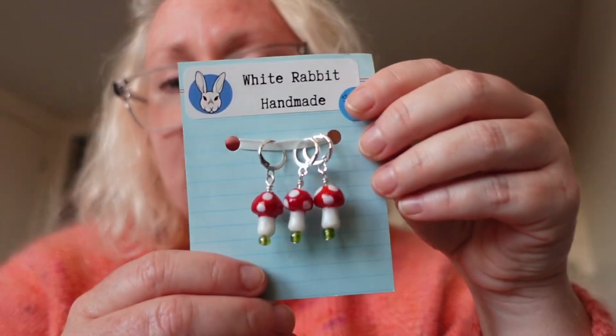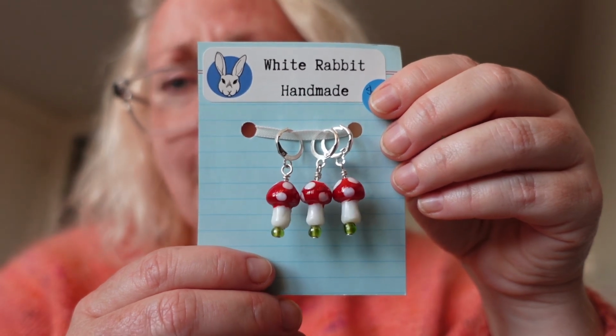So yes, as I said, it was a green themed weekend. But I didn't just stop there. That's all the yarn, but I do have other things. And I'm just going to whiz through these because you'll probably see them used in all of my upcoming episodes. So I bought lots of little stitch markers, and there were so many cute little mushroom stitch markers.